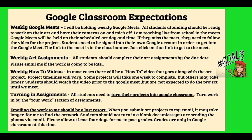I want to talk briefly about the Google Classroom expectations. The Google Meets: I will be holding weekly Google Meets. All students attending should be ready to work on their art and have their cameras on and the mics off.